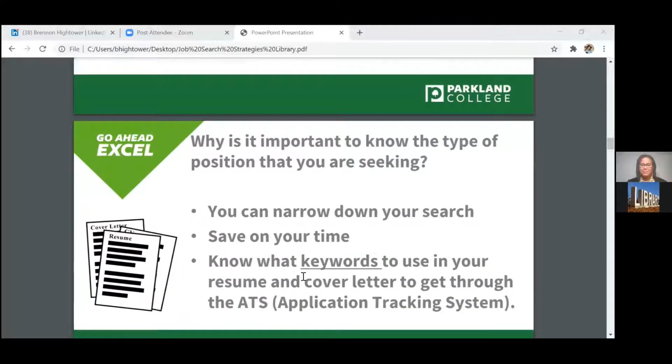All right. So why is it important to know the type of position that you're seeking? Here I've given 3 tips as to why. So first, as I said before, you want to be able to narrow down your search. You want to save on your time, and you also want to know the keywords to use in your resume and cover letter to get you through the application tracking system.